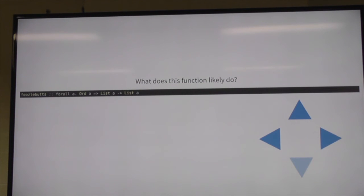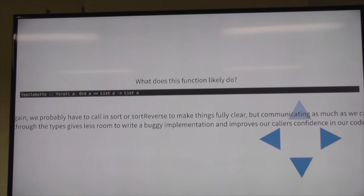So we're getting back to our list to list, but now for any A, we have an Ord constraint on A. While we can work on any list of A, we're giving ourselves the ability to compare two things in these lists, while still giving our users the freedom to write their own data types and then implement Ord for that and pass it into our function. So in this case, it's either going to be called sort or sort reverse, and we get a bit sad that we still have to name things, but that is okay.